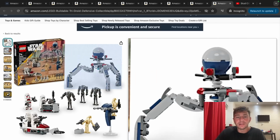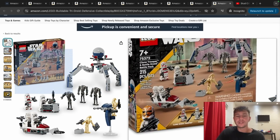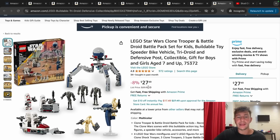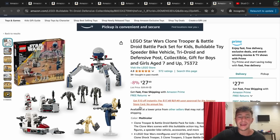And the last one is currently the Clone Trooper Battle Pack versus the Battle Droids. We've seen this one go on sale only twice. It went down to 20% off two times at the $24 price tag, and I'm hoping it goes to that price point again, because I personally would like to get a bunch more copies of this one, because I genuinely do enjoy this battle pack, and I don't want to pay $30.